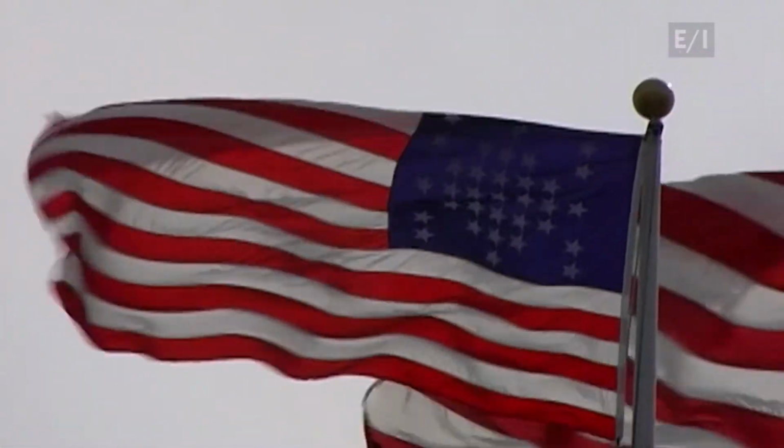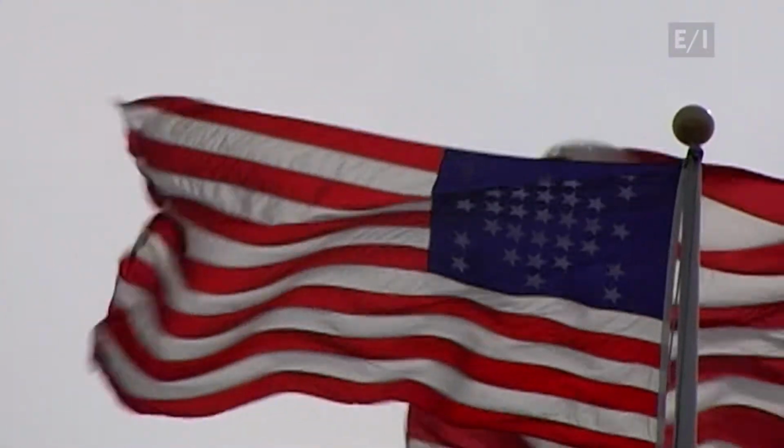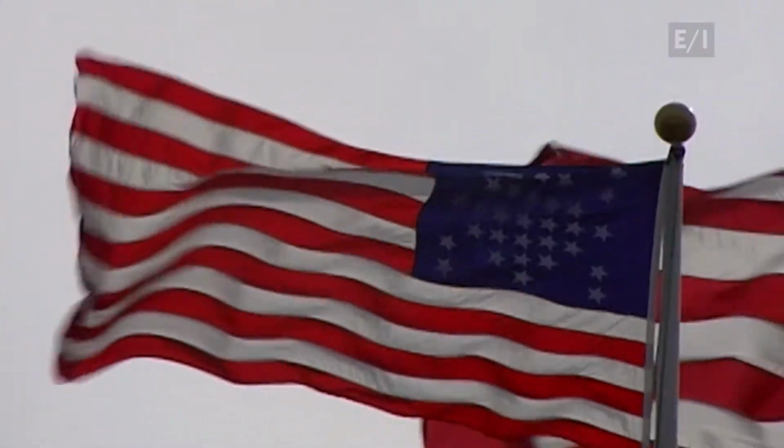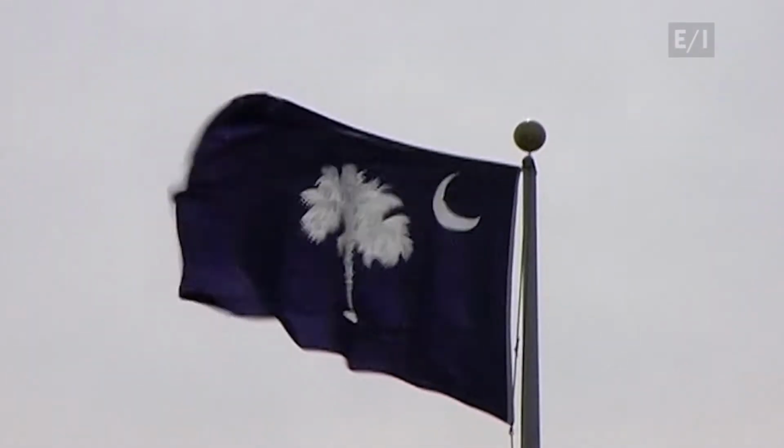7 states had already withdrawn from the Union in 1861, but they were kept on the U.S. flag that entire time, and that was the policy of Abraham Lincoln because secession was not recognized. To the right of that U.S. flag is the Stars and Bars. That is the first national flag of the Confederacy. In the middle is the South Carolina state flag.